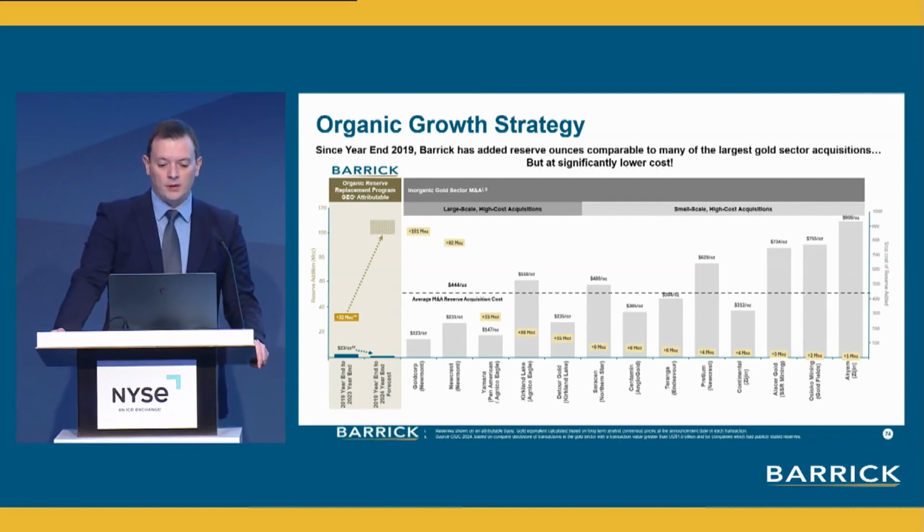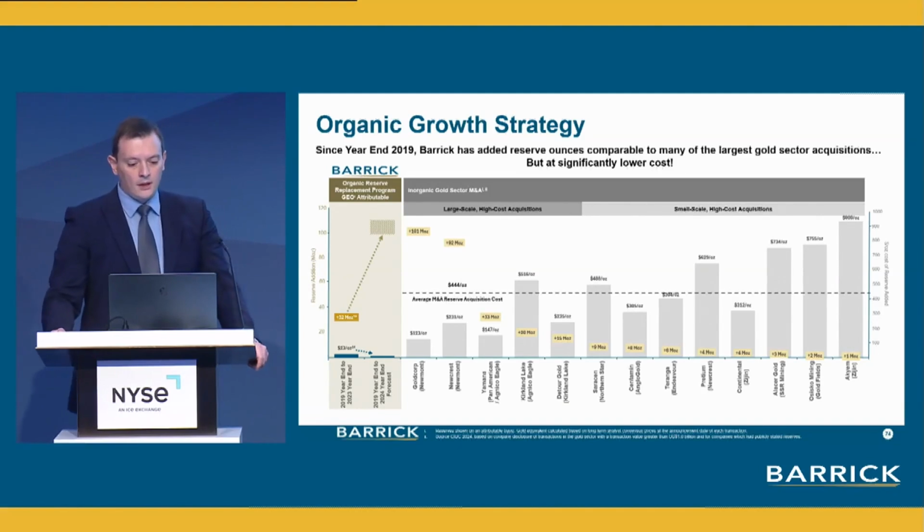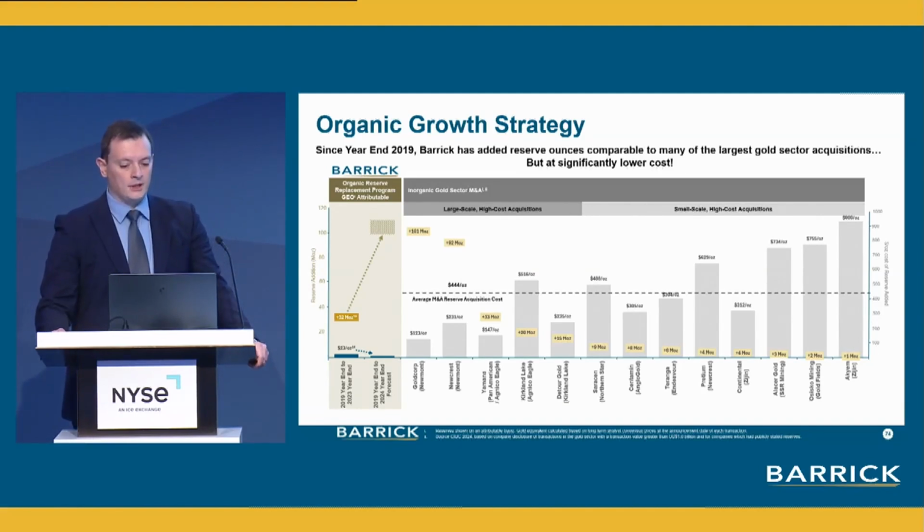The results of our peerless focus on organic reserve growth are demonstrated by our delivery of some 32 million ounces of attributable gold equivalent reserves since 2019 for an all-in cost of $23 an ounce. On a 100% basis, this represents nearly 44 million ounces added across our asset reserve base. This track record is a clear illustration of what we term to be Tier 1 assets as part of our strategic filters.